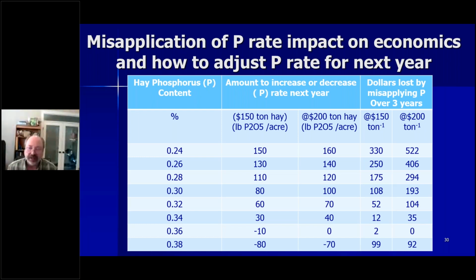Okay, so now I'm going to show you a little bit how much the misapplication of phosphorus can cost you in the field. So on the first column, you'll see the hay phosphorus content, and it ranges from 0.24 to 0.38. And if you look at the far right side, it's probably the easiest one to follow. Over 3 years, how much did it cost if you maintained that 0.24 all 3 years? And so $522 per acre if you had that low of phosphorus content in your hay.